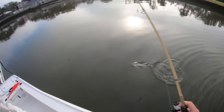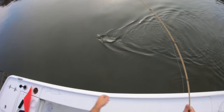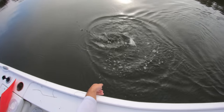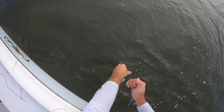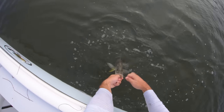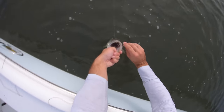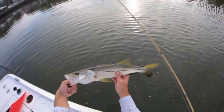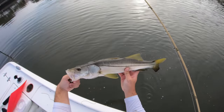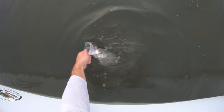Might throw out some live chum. See what happens. Get them fired up. Cute little guy. Get the hook out of you. Right there. Yeah, probably like a 23, 24 inch snook. Not bad for the first fish. Get a release on him. See you, dude.